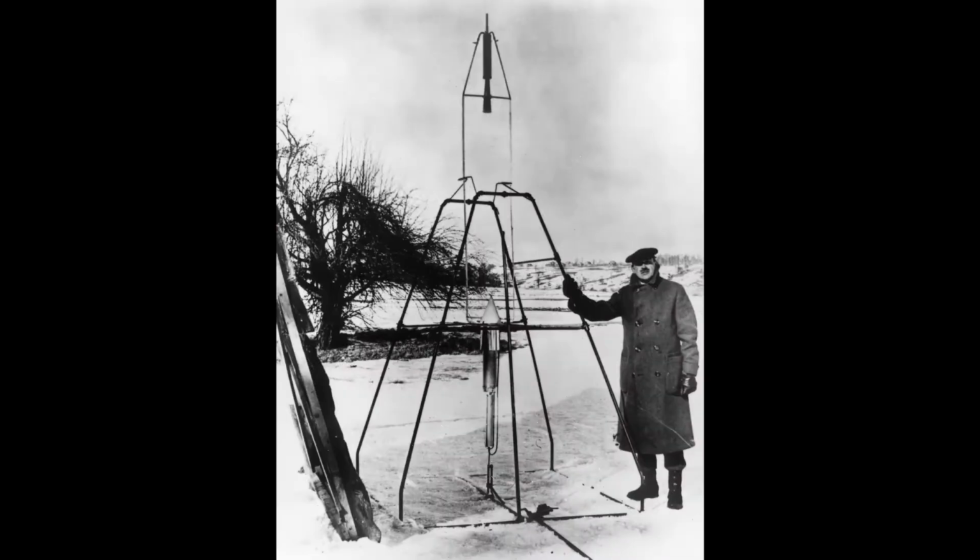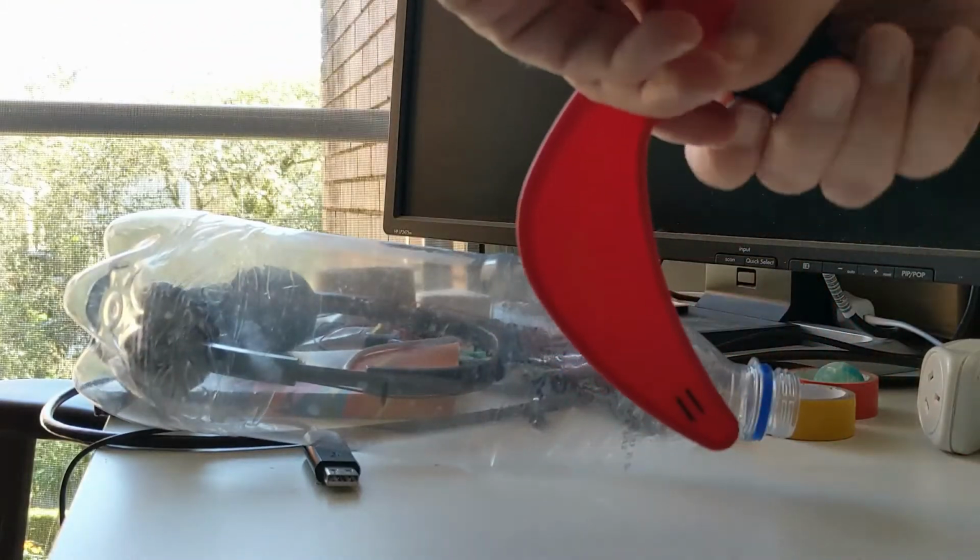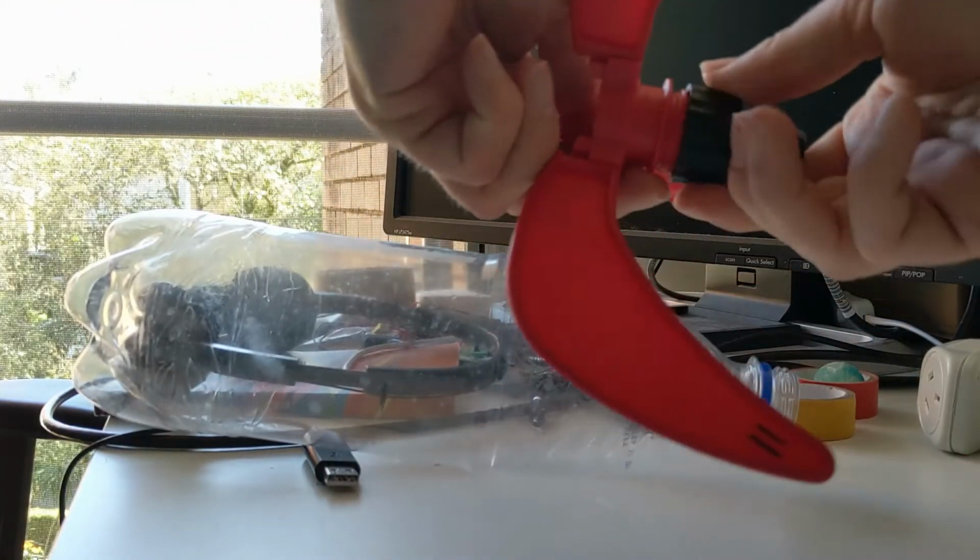Even very clever minds have fallen for this. Robert Goddard, often seen as the father of modern rocketry, did some of his first experiments with the rocket at the top for this very reason, as seen in this 1926 photo. So we need to build a new rocket, this time without fins and with a glider as far back as we can get it.